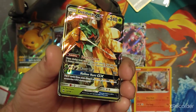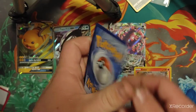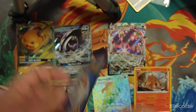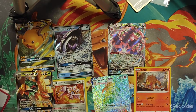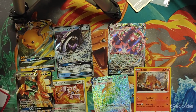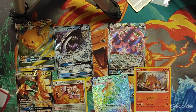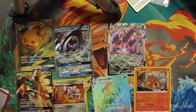Look at that. Full art. Boom. Rocking it with these cards today, guys. Wow, I know they're probably not worth a ton. I haven't done any of my lookup, and I did get a duplicate. But other than that, better than opening just random booster packs right now. Definitely getting some good pulls. I can't complain at all.